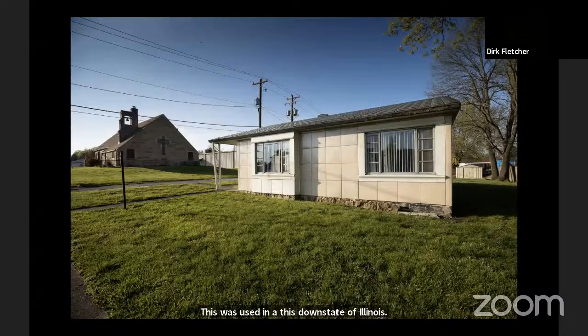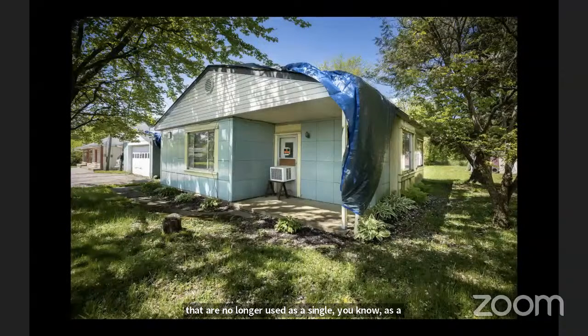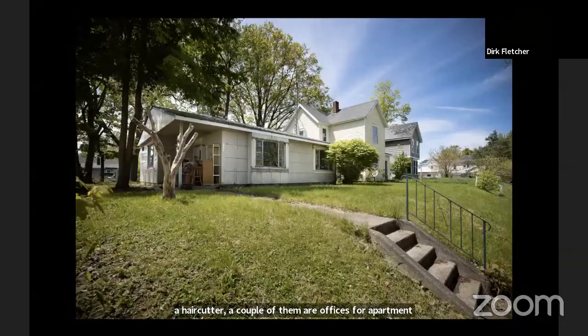I think I am going to start separating out homes that are no longer used as a single family home, because there's one that's a hair cutter. A couple of them are offices for apartment buildings. That's a Lustron breezeway. They were actively roofing on the back of this house. This was in Cleveland. It does have a ham radio antenna, if you noticed, on that one.